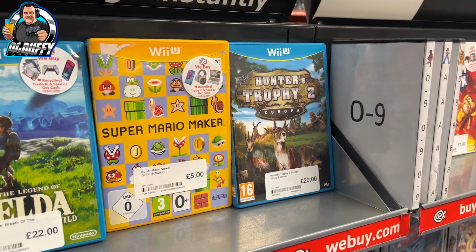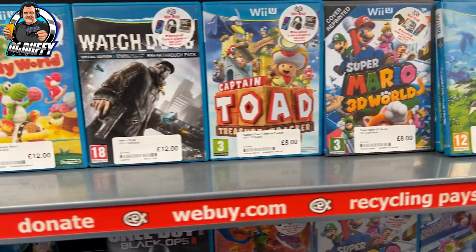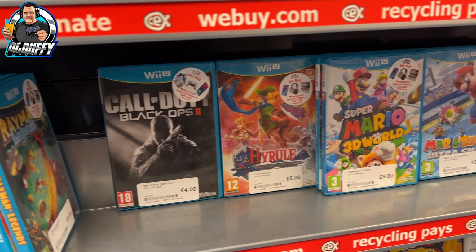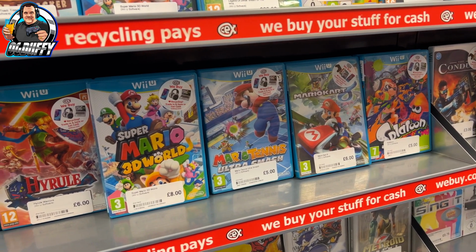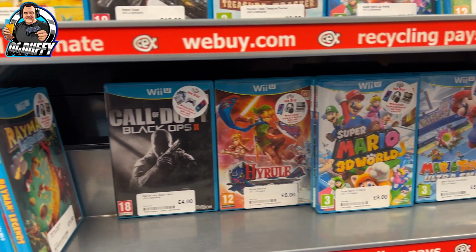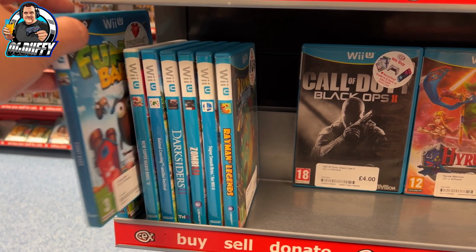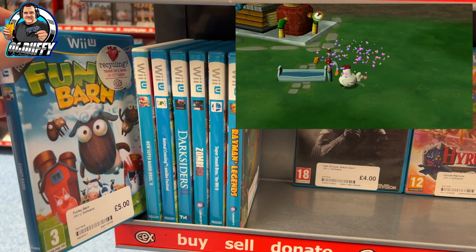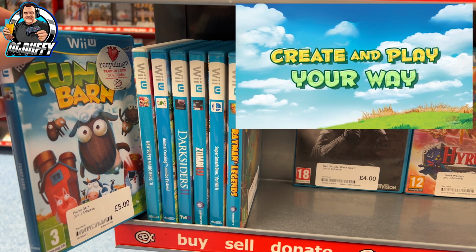And then on to the Wii U section, because again I am still looking for that full Wii U set. I'm getting there slowly but surely. I haven't bought any for a while actually. No real standout titles that I haven't already got here, unfortunately. But every now and then when I spot a certain title, I do check it out. Like for example this one here, Funky Barn. I took a look at that. I already own it, but I just always look to see how the prices are doing, because I don't always bother looking.